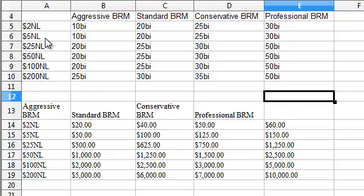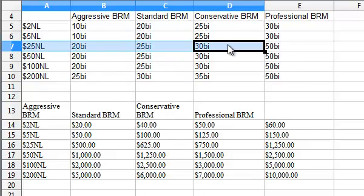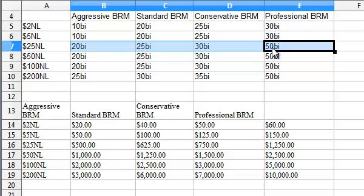And as I look now, I kind of realized that I neglected 10NL on this chart here. Sorry about that. I didn't even realize that. But essentially, it's going to be the same as like 25NL. You're going to want at least 20 buy-ins for an aggressive roll. And maybe you can play with 40 buy-ins if you're trying to play professionally.